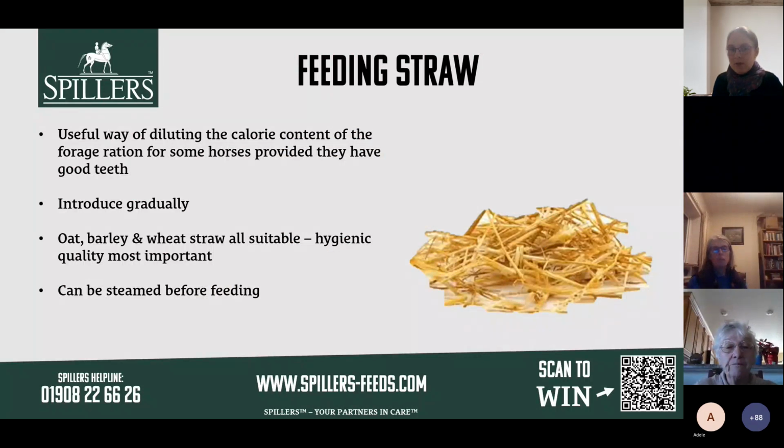Straw, depending on the individual horse, you can look to replace up to 30 to 50% of the total forage ration with straw. Hygienic quality is more important than the type of straw fed, so you can feed oat, barley or wheat straw. Make sure that the horse or pony has good teeth. It's important to introduce straw to the diet gradually, and you may not realise that you can steam straw before feeding to improve the hygienic quality, just as you can steam hay.